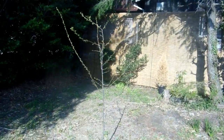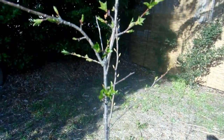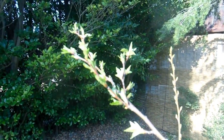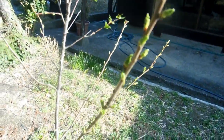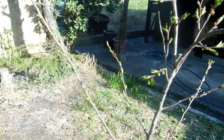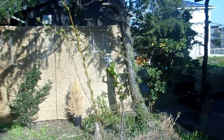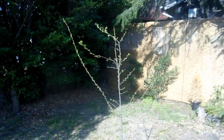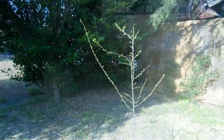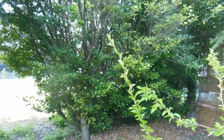Two weeks later, middle of March, the leaves are on their way. Starting to green up a bit. Two weeks later, end of March, and the leaves are coming out.